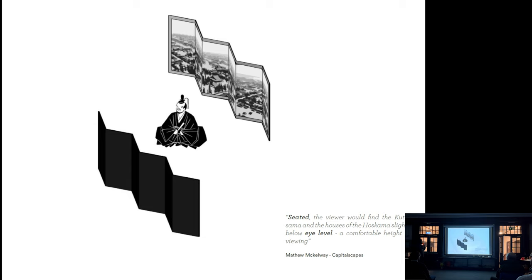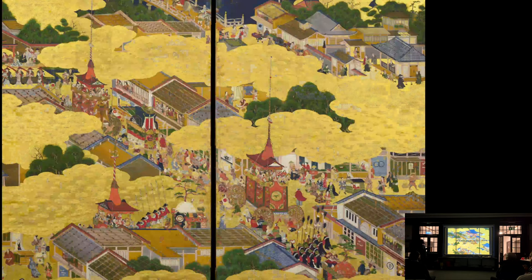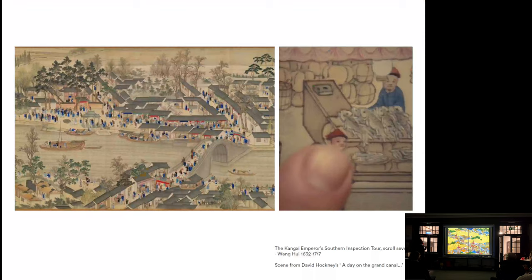So seated, the viewer would find the Kutsu-sama and the house of Hoku-sama, these aristocratic families, slightly below eye level, a comfortable height for viewing. What that means is that how different buildings are positioned in the painting depends on the status of their architectural value. So this red temple here is the Saiganji temple, which is actually a really small temple. I've been there, and it's not as prominent in the city as it appears in these paintings. But through the manipulation of the perspective, you're getting a dramatically different version of how the city is. So the artists were playing with representation to tell a certain story.